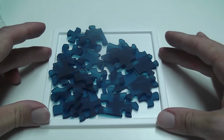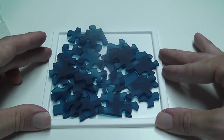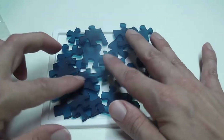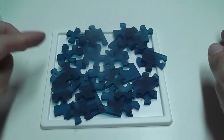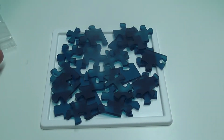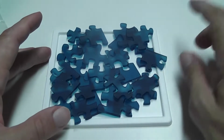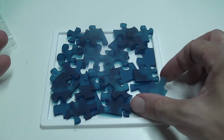A jigsaw puzzle to me is a little bit like grinding in video games, meaning that it's not so much about lateral thinking, figuring out where the traps are. You can figure out shortcuts and you can have a method, but ultimately, if you just go piece by piece, you'll solve it. And there is something very relaxing, very enjoyable in that.